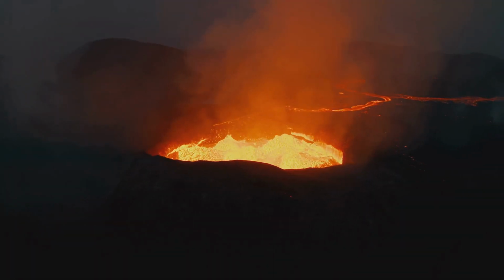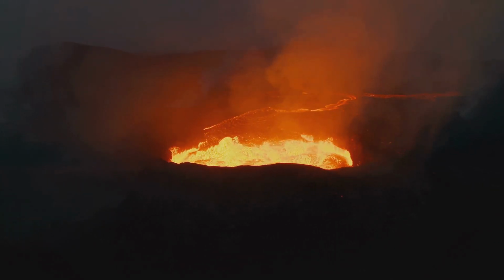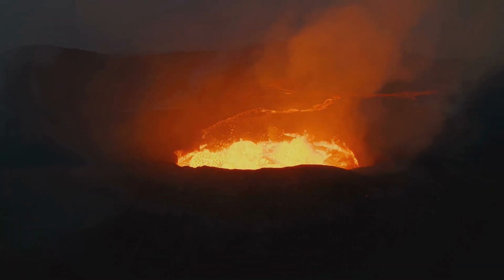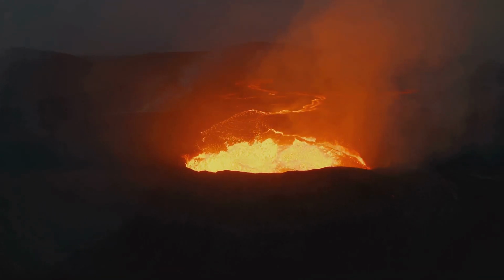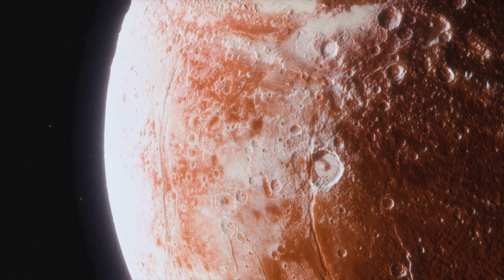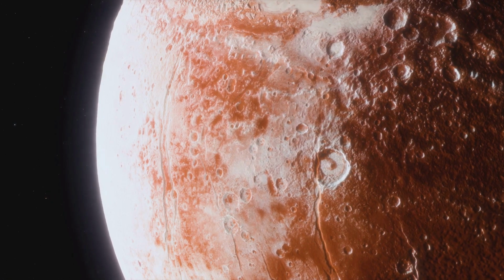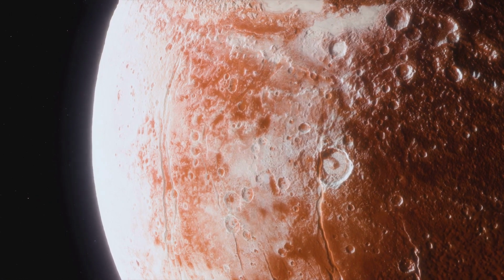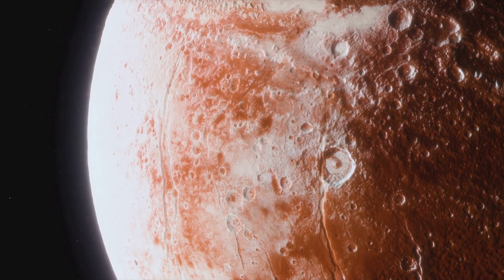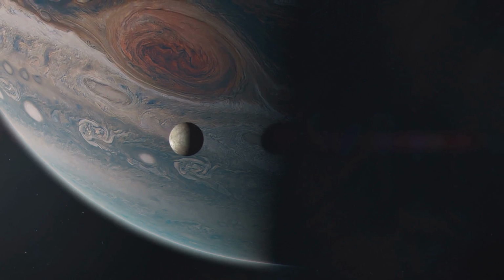These eruptions are so powerful they can be seen from Earth with large telescopes. Observatories around the world often capture these spectacular events, providing valuable data for scientists studying volcanic processes. Io's volcanoes are constantly reshaping its surface. The landscape is in a state of perpetual change, with new lava flows covering old ones, creating a dynamic and ever-evolving terrain. They paint the moon in vibrant shades of yellow, orange, and red.